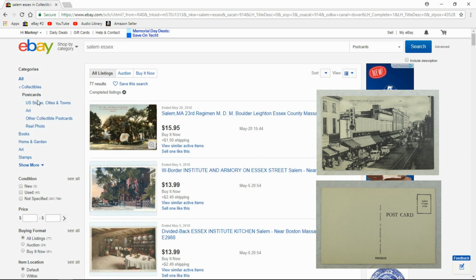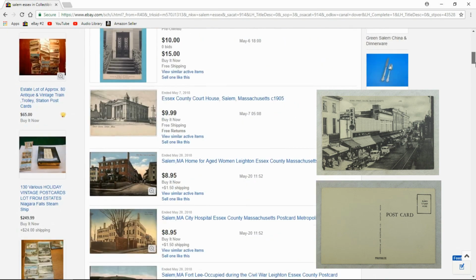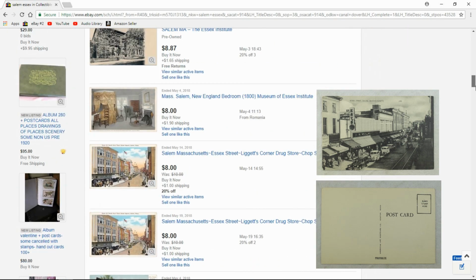And when you're searching for things like this too, normally if there's only 77, I'm not going to use any of these to narrow it down, because sometimes people list in the wrong category. They'll list under other, they'll list art, and it'll actually be a town view or something, or listed in real photo. So you kind of have to be cautious on that. I don't see much selling from Salem. Essex Street, this looks pretty darn close to the same area.